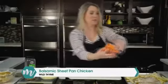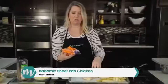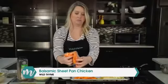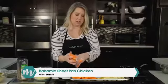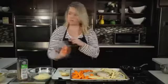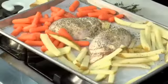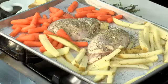All right, so I've got some carrots. Just for convenience and ease, I went with the baby carrots that are already cut, so I didn't have to do anything to them. So we'll have carrots on one side, potatoes on the other, the chicken, and we're going to add our sauce here in just a minute. Again, I want to season everything with some salt and pepper. We're going to drizzle a little bit of olive oil on the pan, just on the vegetables.